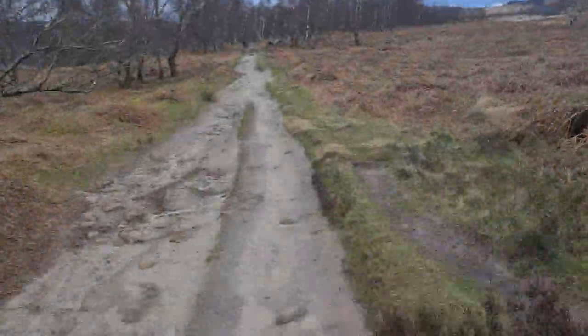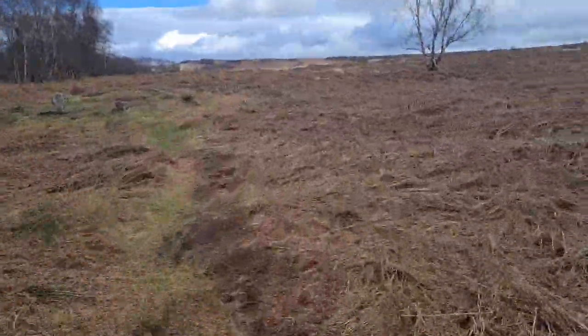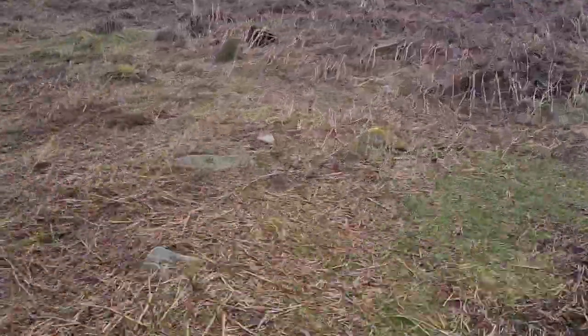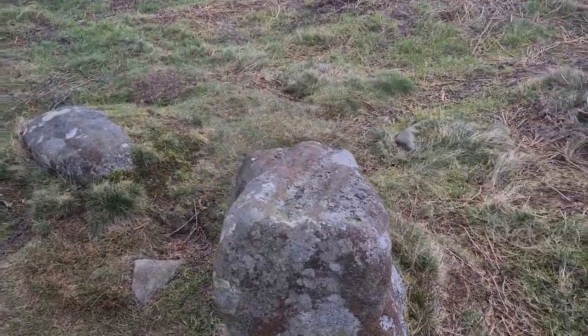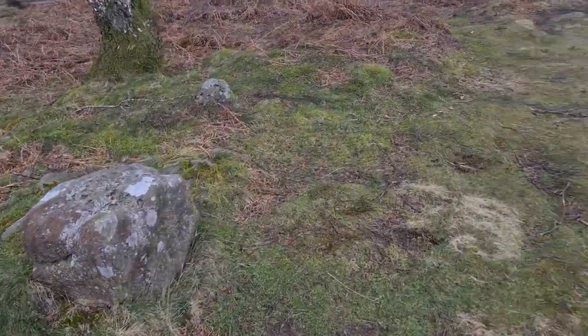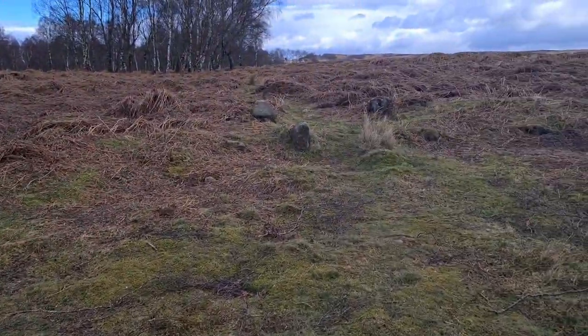Anyway, we're coming up on Stoke Flats Stone Circle, so let's have a quick look at that. So here we are at Stoke Flats Stone Circle. I think that's what it's called anyway. I'm just going to spin the camera. I'm counting about seven of these reasonably prominent stones, quite big ones, and there's a hell of a lot of smaller ones dotted around.